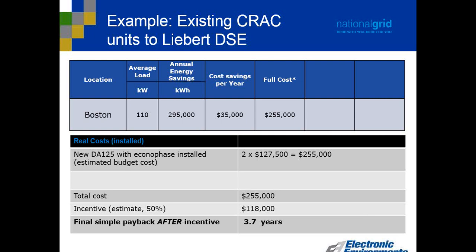The payback after incentives would be 3.7 years, which may not be attractive as an energy payback on its own as a motivator, but this company's equipment was getting a little bit older, and they said, gee, if we can get a nice break on the cost and save some energy, we'll replace this 10, 12-year-old unit a little bit sooner. Next slide.